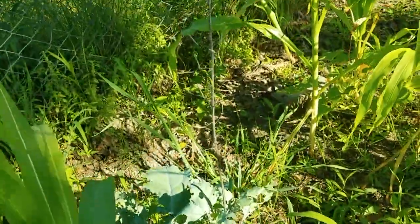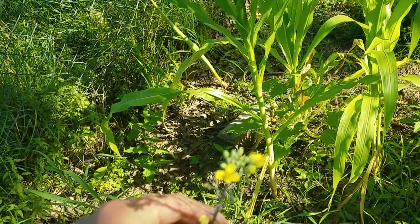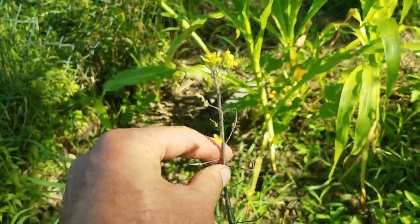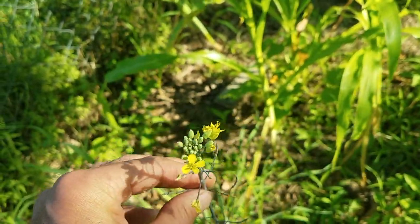And then this one has bolted. We have a few flowers popping up here. I'm gonna keep an eye on them and see if they go to seed. Maybe we'll collect some seeds from it.